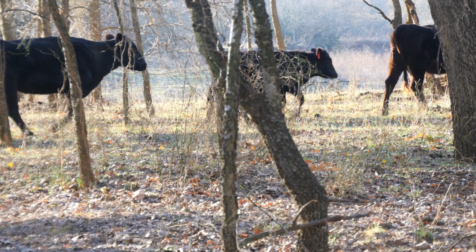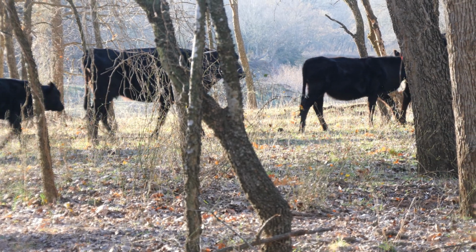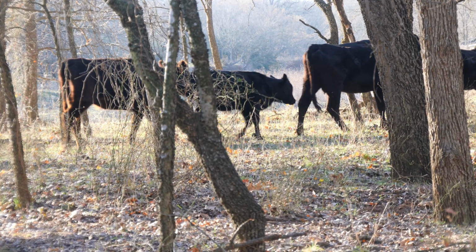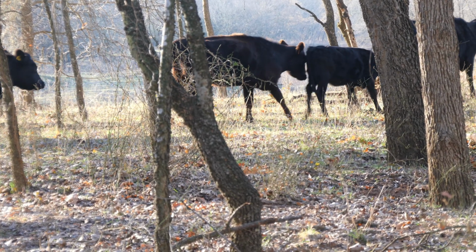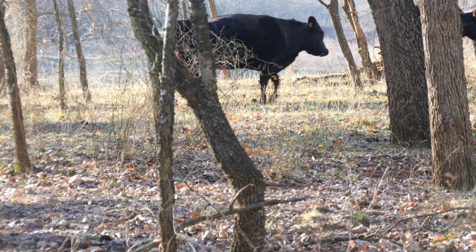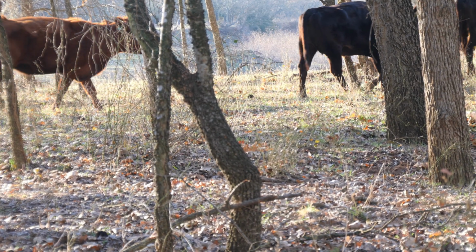For those of you that don't know, all of these calves that you see that don't have a tag, they are all half Mashona. All of the red tag, a little bit bigger heifers are half Mashona heifers.